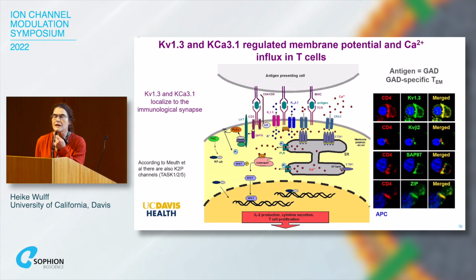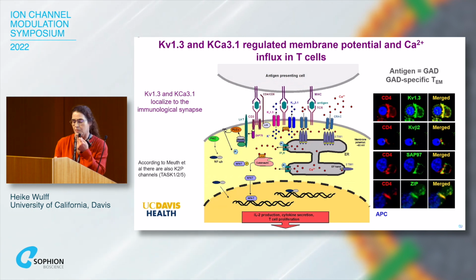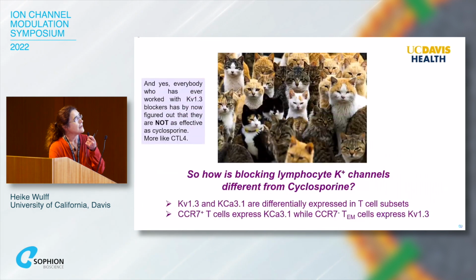By now we know that immune cells express a whole ensemble, a veritable orchestra of ion channels. And we know that the two potassium channels regulate membrane potential and calcium signaling. But why bother to work on these channels? Cyclosporin has been invented. Turns out the two channels are differentially expressed in different T cell subsets, suggesting that you could pursue them as targets for more specific immunomodulation.